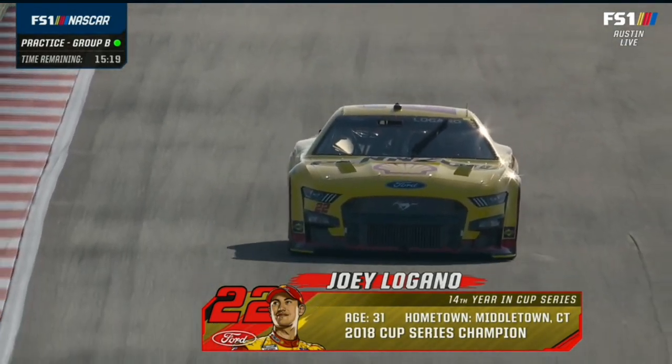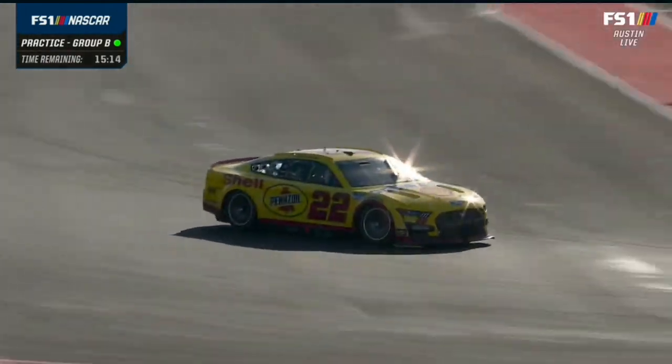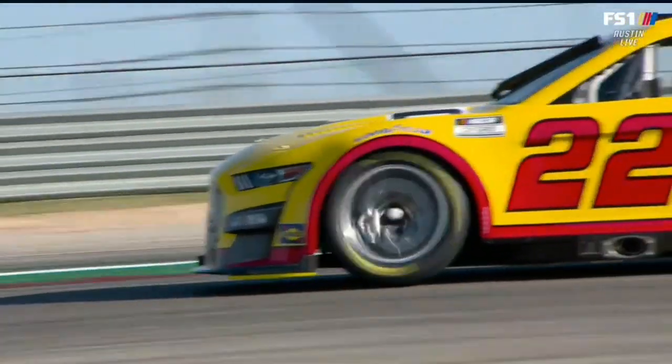Good luck, Ryan. Thanks. So those turtles are turtle-shaped speed bumps that they installed to keep cars off the off-track area, and they have been removed for this car.